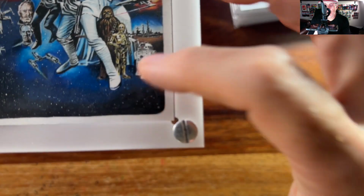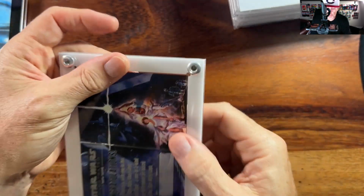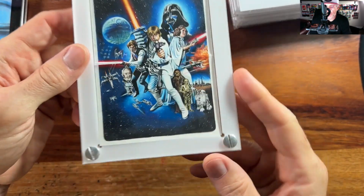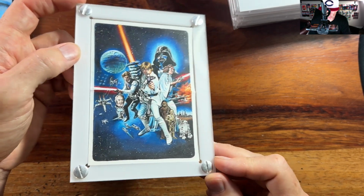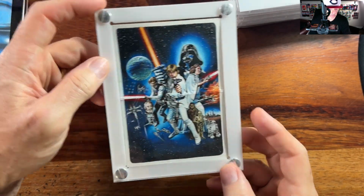Look at that detail. I mean, good night. It's just so good. This is actually a booklet sketch from Star Wars Illustrated. You would never pull something like this. Artists don't spend that much time on stuff like this for pack inserts. It's just not worth it for them.